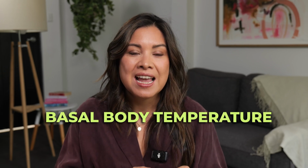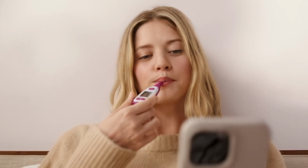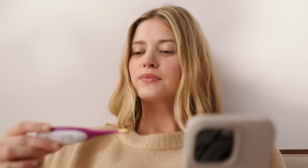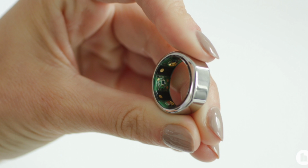Another way to track is to use basal body temperature tracking, and that's when you get a thermometer that's specific to 2 decimal points, under the tongue every morning before you get out of bed. And you can pop it into an app like Fertility Friend. I really love Natural Cycles. It's such a good app. It's really easy to track. The algorithm's really accurate. With Natural Cycles, you can use it with a temperature, or you can use an Oura ring. We'll track it for you.